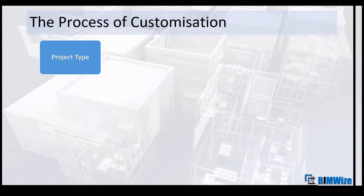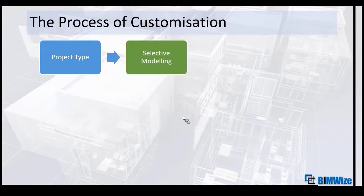Depending on the scope of the project, you have to see what you need to model, which means that we have to be very, very selective about our modeling. We have to be very careful of what we want to model. Do I really have to model the whole building because I have to do a small facelift on the east wing, or will just modeling some part of the east wing do? We have to start asking those questions, which means that we can really optimize that process.